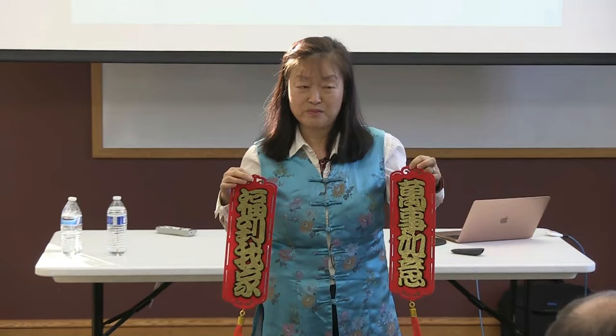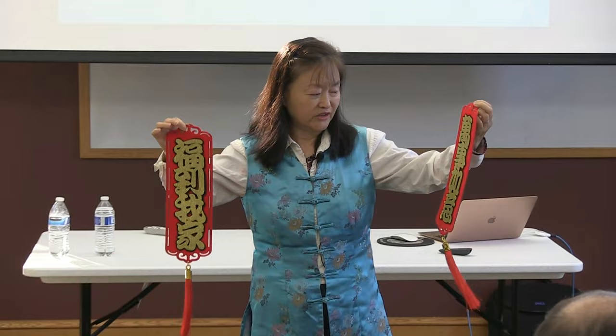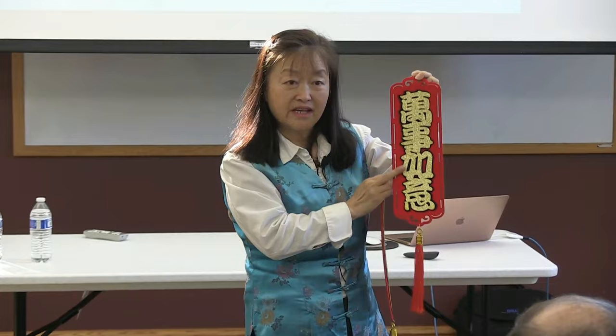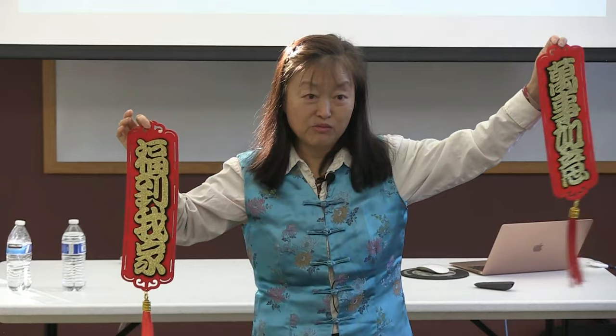Normally, traditionally, for Chinese New Year, you hang auspicious items on your wall or doors. These are big Chinese characters, and this one says which things go well as planned for the new year. Four characters: 万事如意, 10,000 things go smoothly. And this one is 福到我家, and the happiness arrives at your family. So things go smoothly, and happiness for your family.